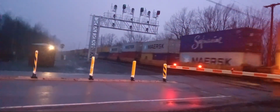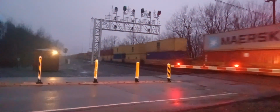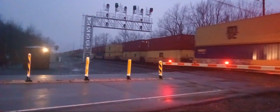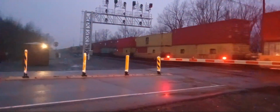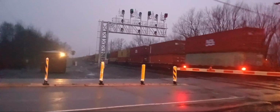It would be nice if I catch one of those CSX heritage units for the first time in forever. That would be nice. You know what, I'm not gonna come back here until the springtime.